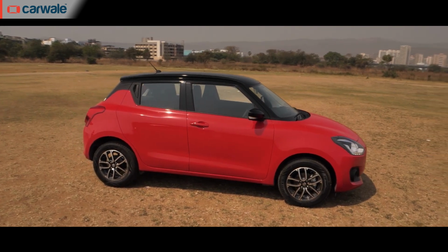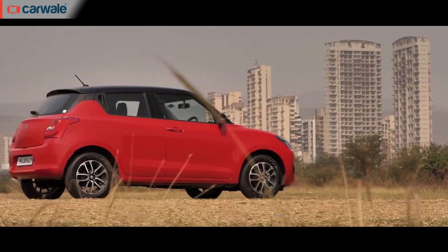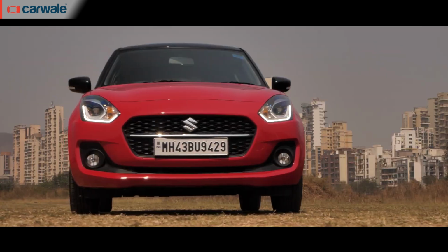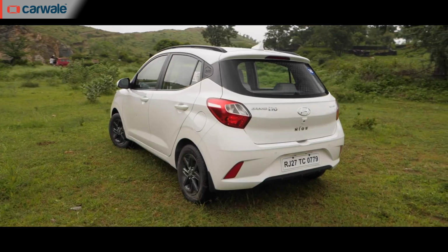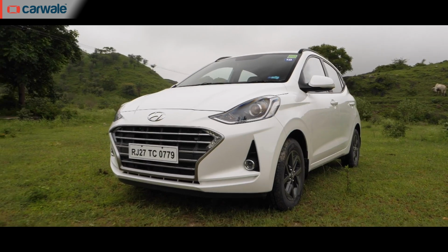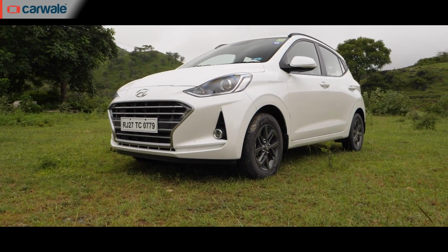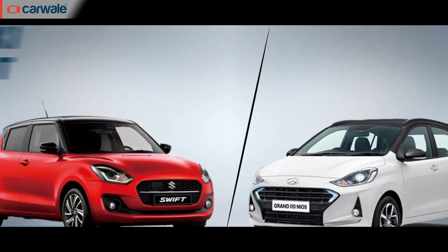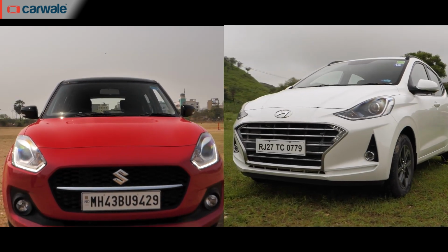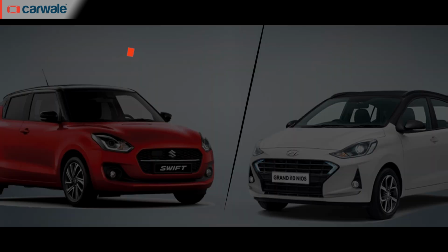There is no stopping the SUV mania in the country, with manufacturers having already launched or planning to launch new SUVs with prices starting closer to the Rs 5 lakh budget segment. And this price segment is currently dominated by hatchbacks, the most popular two of them being the Maruti Suzuki Swift and the Hyundai Grand i10 Nios. We have put these two through our rigorous real-world tests and measurement comparisons to find out which one is the right buy for you.